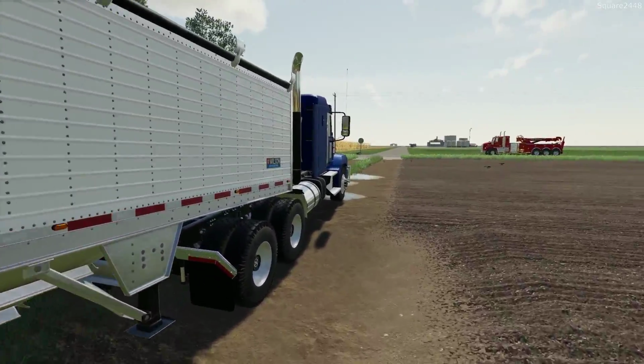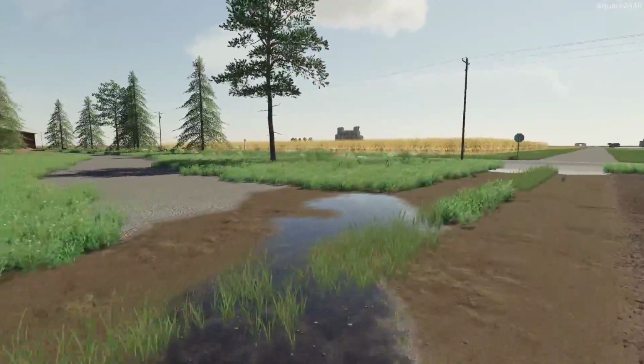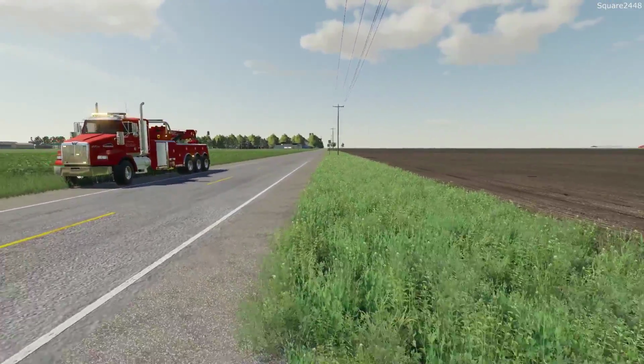So I think the game plan is to set up with a rotator. We don't want to come on this road, but we want to minimize ourselves to maybe a lane at most of the road. So I think we'll get turned around and position ourselves kind of right about here.